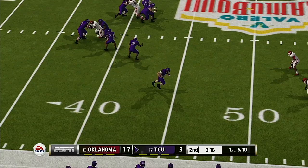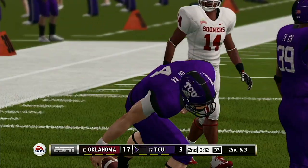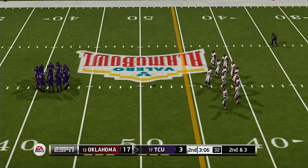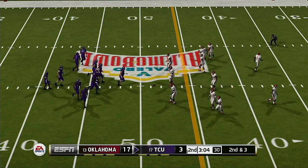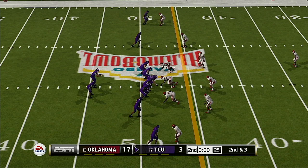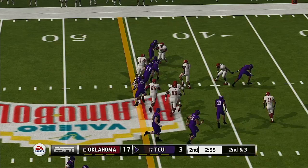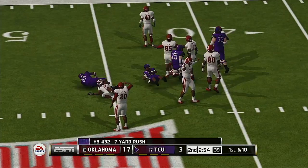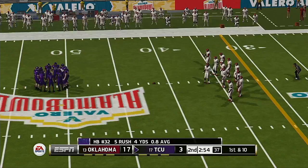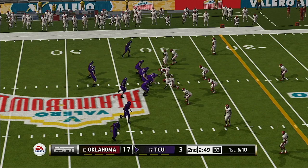Scrambling around. Quarterback's going to run it, and he's got room to work. Slides down. Gain of 7 yards. That'll bring up second and 3. Mike 20. He gets to about the 41-yard line. First down, 10 yards to go. Ball on the 41-yard line.